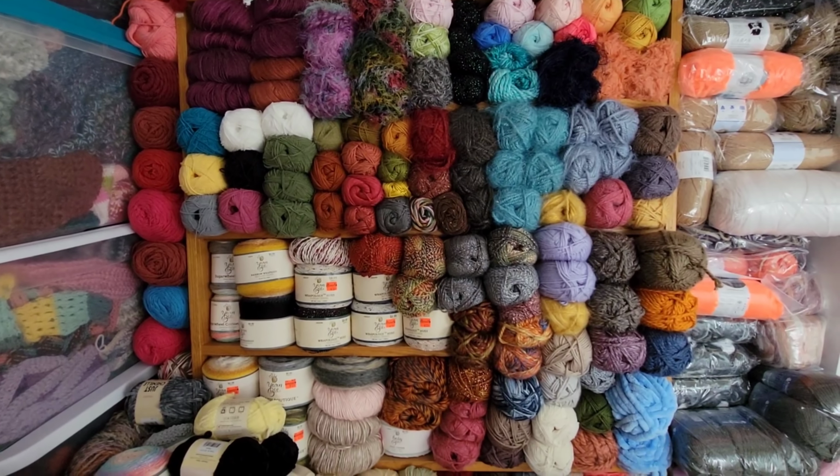And then I have my overflow of what is Hobby Lobby. Can you tell this is my Hobby Lobby shelf right here with all the red tags? And here, I'll scoot back so you can see the whole wall.